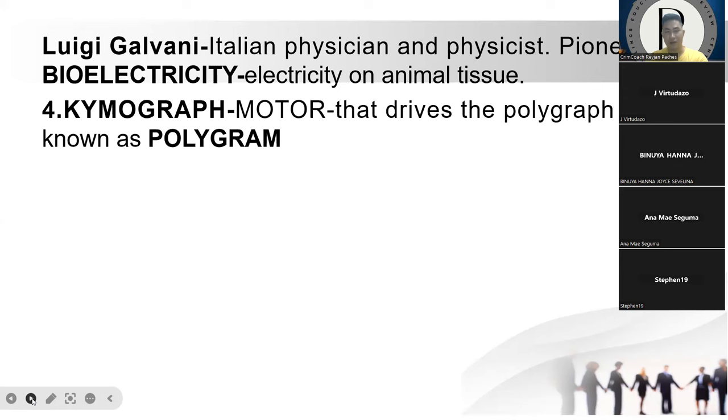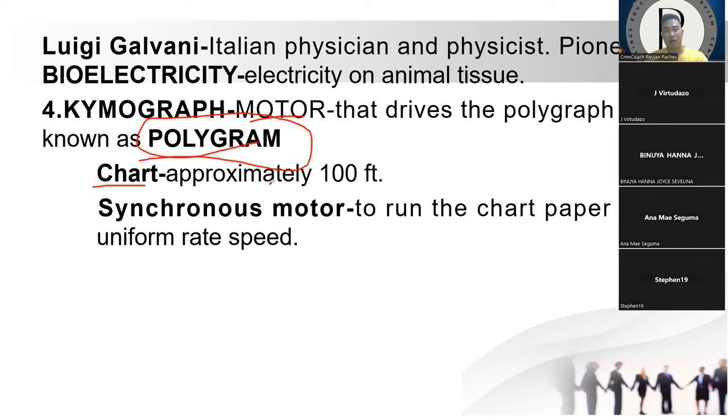Ang chemograph naman, again, it is a motor that drives the polygraph paper. Again, ang tawag natin sa polygraph paper, class, that is a polygraph. Okay, polygraph. So ang chart na tawag natin, class, for permanent record, that is approximately 100 feet. Ang synchronous motor, ibig sabihin tuloy-tuloy, to run the chart paper at a uniform rate of speed. Okay? So, yan.